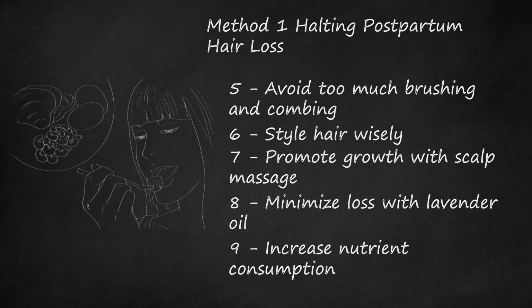Be sure you're eating properly and staying hydrated. In addition to your regular calorie intake, you will need to factor in extra calories for nursing.